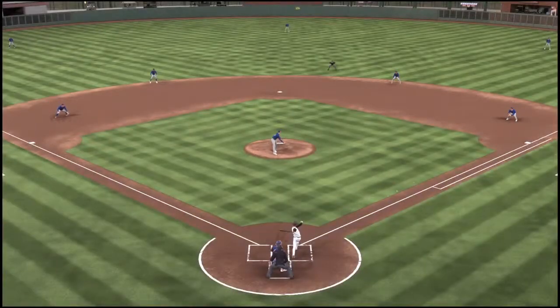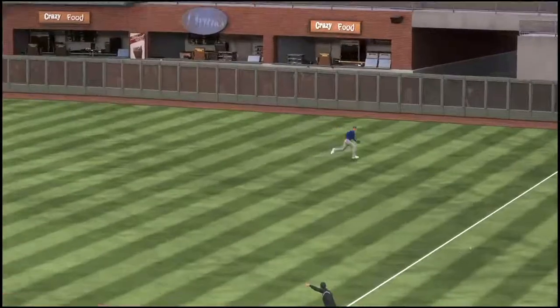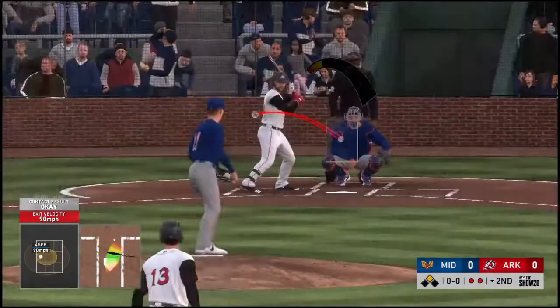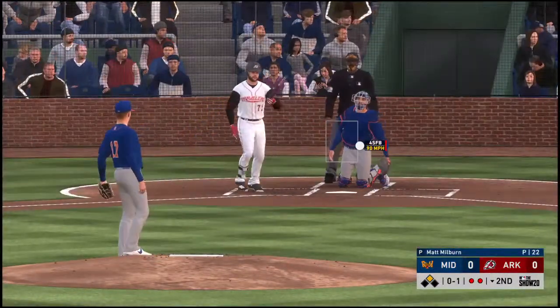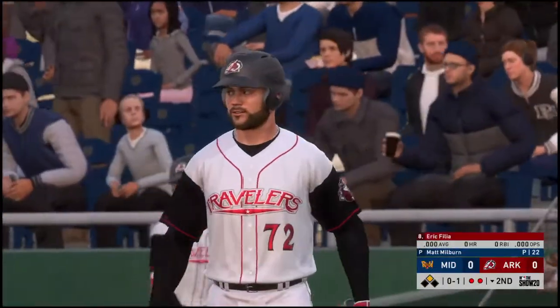Batting eighth, the right fielder, Eric Filia, jumps on that first pitch and hammers it to right. Got what he was looking for and put a good swing on it. Into the box, Eric Filia, and he fouls this one off. Runner in scoring position with two gone.